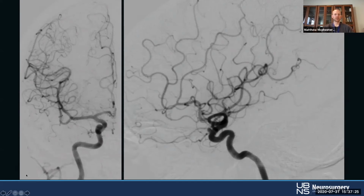Probably some external carotid branches right down here. You're not seeing much of that filling. It's very possible that this was an attempted internal carotid injection that had some reflux into the external. That's why you're not seeing robust filling of the external and the lateral. But okay, where do you think you see the aneurysm?